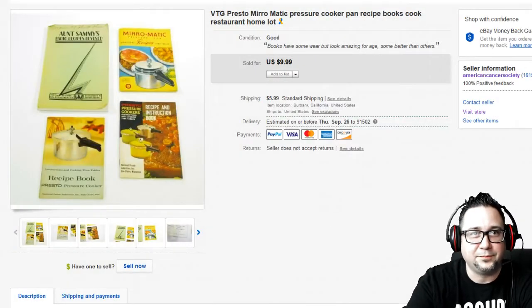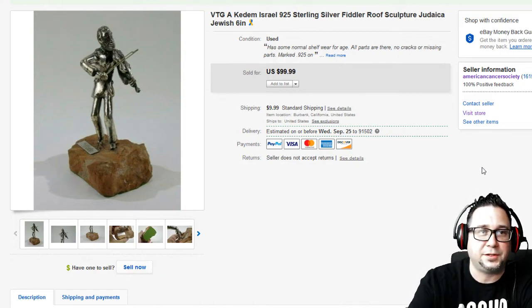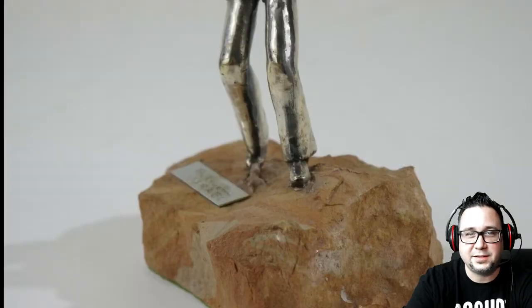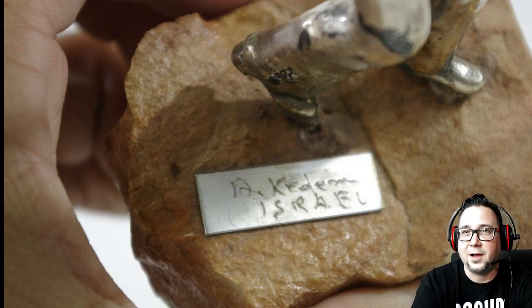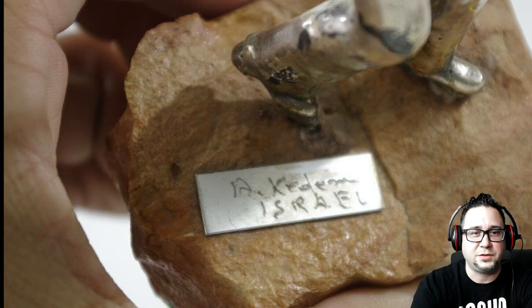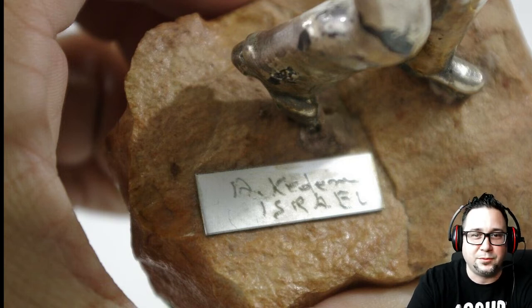So, anyways, next up we have this Kadem Israel 925 Sterling Fiddler statue. Sometimes you see these, they're kind of like those touristy things. You go to Israel and they have the people with the tables and the tchotchkes, I guess they call them. I never got the word tchotchke. I'm a knick-knack kind of guy. Growing up I called all the little things knick-knacks, and I guess tchotchke must be an East Coast thing. I hear that a lot from people from the East Coast.